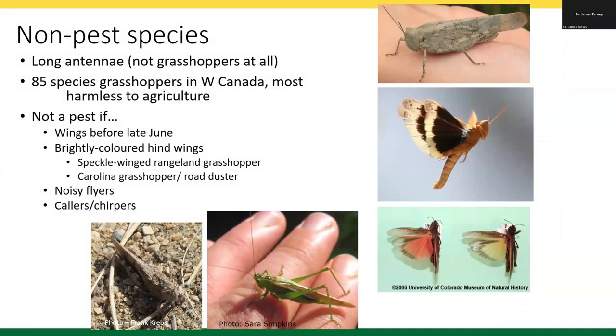The one that's right below that is called a Carolina. It's called a speckled wing rangeland grasshopper. That's also pictured on the bottom left. So pretty cryptic coloration until they take flight. Noisy flyers, kind of oxblood red hind wings, and these ones overwinter as mature nymphs. So you tend to see adults of these ones relatively earlier, or much earlier than you would see the pest species.